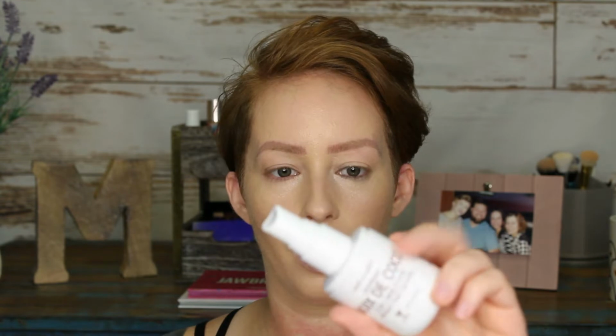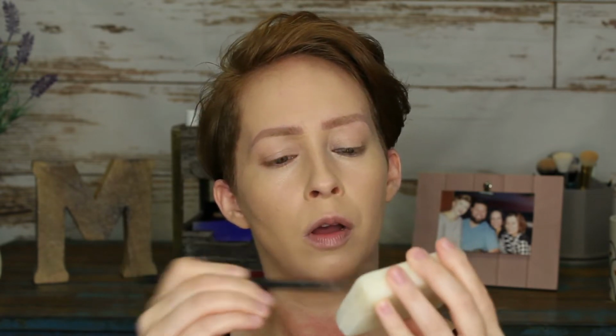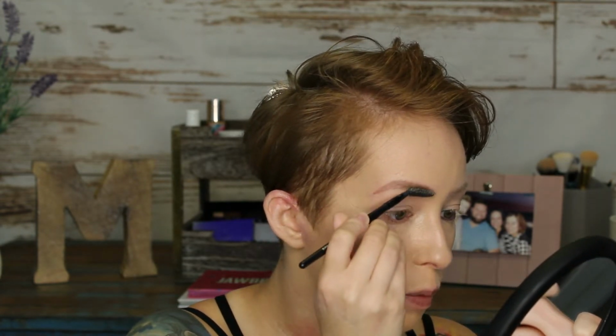This little setting spray, this coconut primer water, is awesome from Wet n Wild. It smells super good too. So now you take this and you kind of get some of the soap on there. And then you're supposed to just be able to brush your hair the direction you want it. And it kind of deposits the soap. And then you let it dry for a second and it keeps the hair in place.